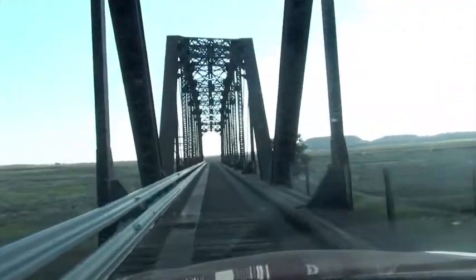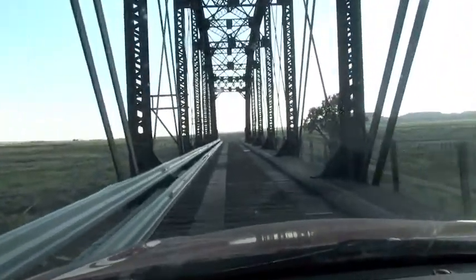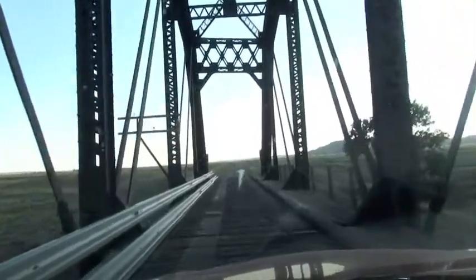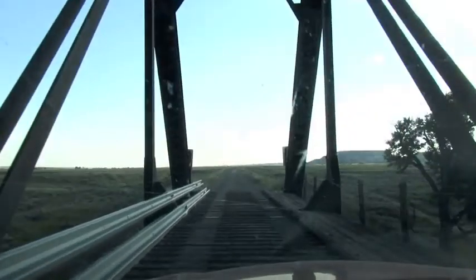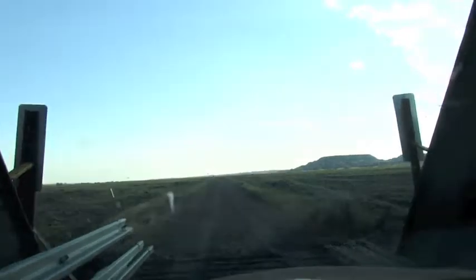Just taking this bridge to get to the Calypso Trail. Please, please don't drink and drive. Anyway, about a half mile ahead, you get off this old train road bed and get onto the real trail.